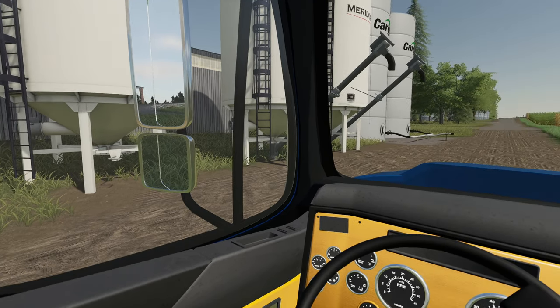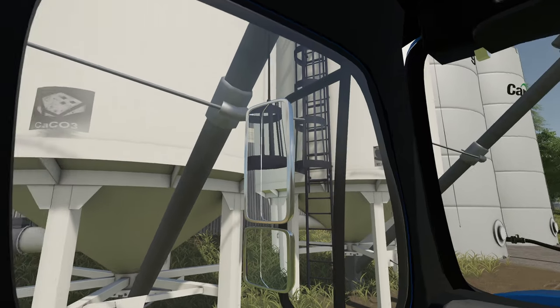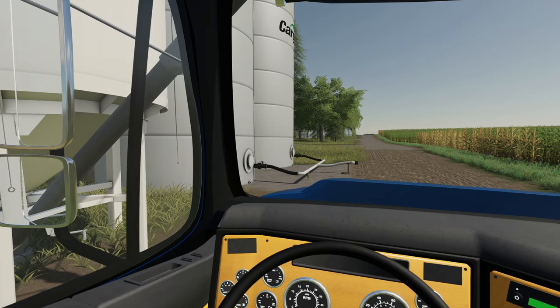Which one's my lime? Is it first or second? I can never remember. Good thing we slapped these stickers on, I suppose, right? Just have to look at that. Pull up forward just a little bit further. All right, let's go load this up.